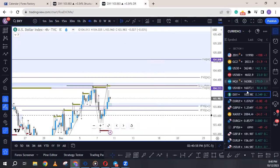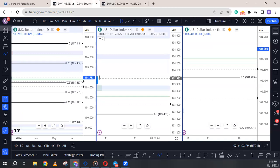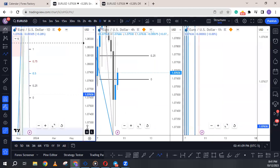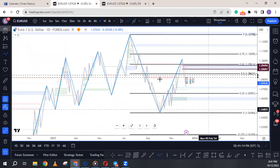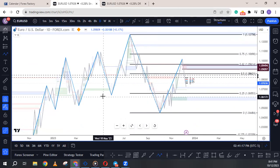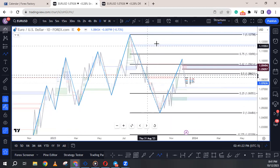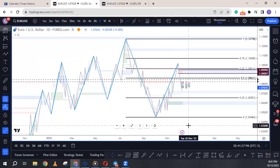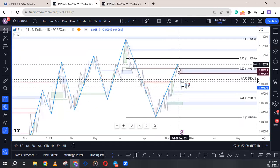So the next pair we're going to be looking at is EURUSD. So if we look at the EURUSD structure wise, on the daily, long term, this is the major move down that took out this low, this low, this low. So that's at 1.1275 to 1.0448. And if you notice, price has really retraced above the 62% of that move before dropping.